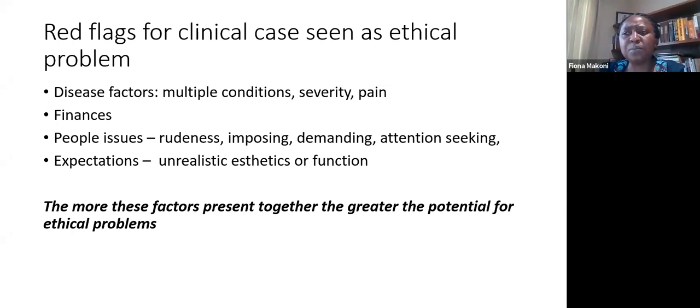It means that this patient is very different from a straightforward case that comes in and says, Doc, my tooth is starting to be sensitive. I thought, let me just have it checked out. Or, Dr. Makoni, I was eating something, I chewed on something hard and my filling broke. They are straightforward, they are pleasant, they're not carrying any baggage with them. These are different from the red flag cases that I've listed here.